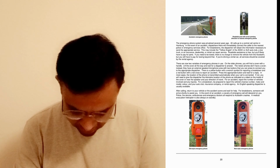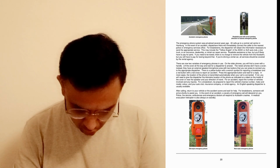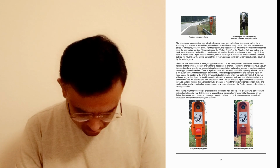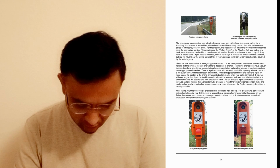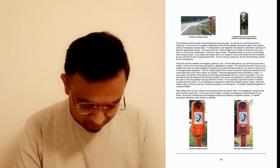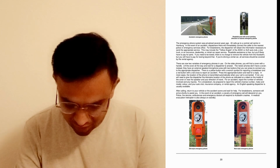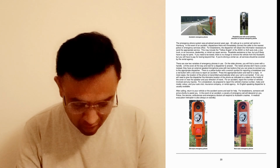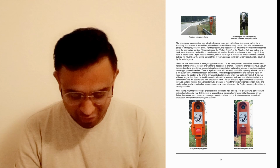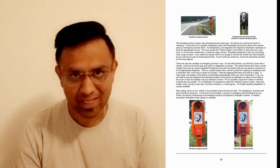will obtain the information necessary to send the appropriate service. This may include the yellow angels of the ADAC or AVD auto club, a tow truck, or an insurance dealership or rental car repair service. Roadside assistance is free, but you will likely have to pay for parts. There is no charge to remove the vehicle from the Autobahn, but you will have to pay for towing beyond that. If you are driving a rental car, all services should be covered by the rental agency.